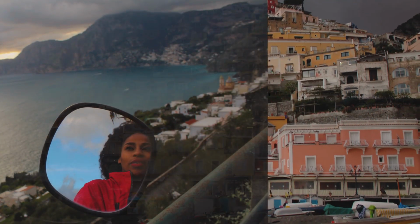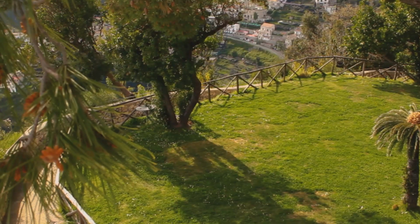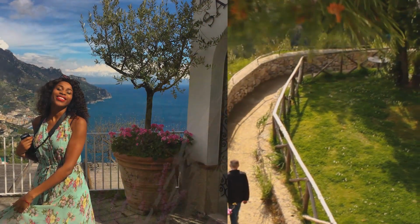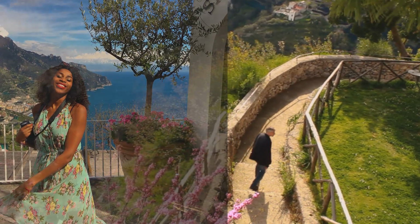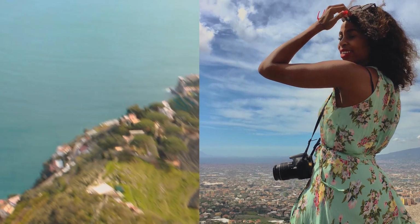I think that the highlight of my trip is definitely visiting Ravello and Positano. Those are places I definitely have to visit. If it wasn't for the slurs of racism in Italy, I would definitely settle there. That's how much I love Italy.